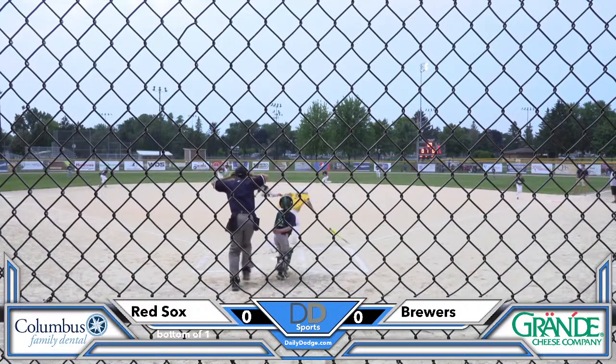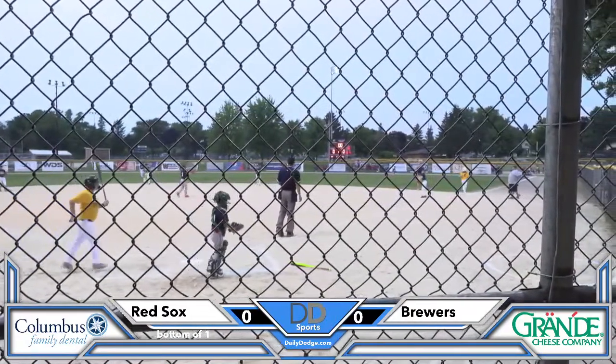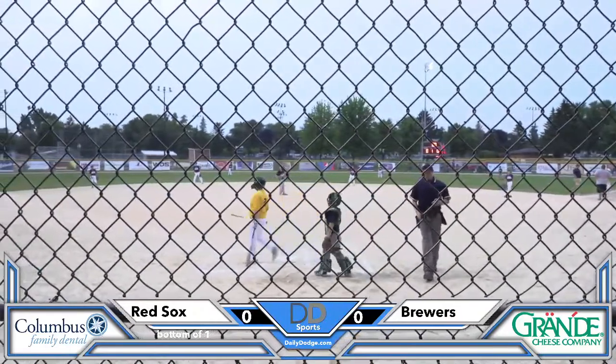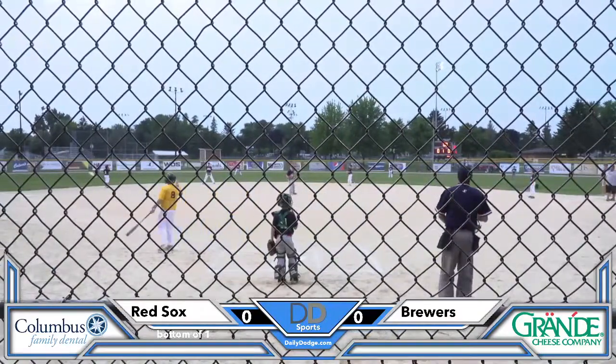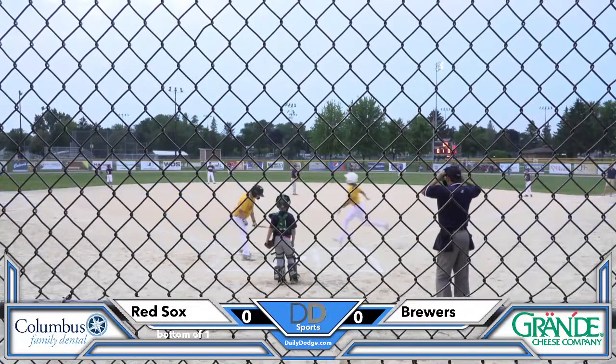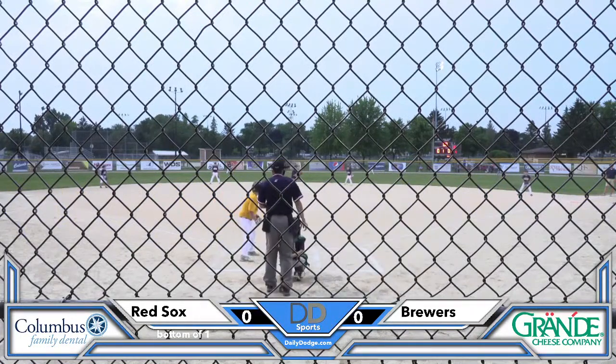All right, here's a little bopper grounder to second. Throw to first is in time for out number 2. And that'll bring on Brock Retschlag for the Brewers. Goes to Lincoln Elementary. Plays first base, pitcher, third base, and right fielder. Some multi-talented kids playing lots of positions.